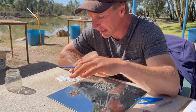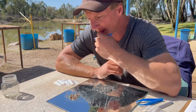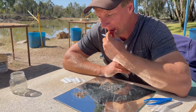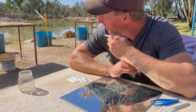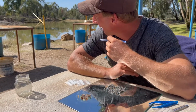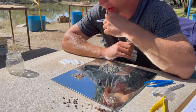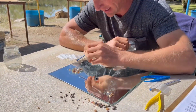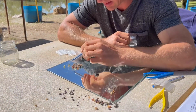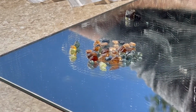It drops, but probably still worth if you were to buy that stone in a jewellery shop. Half carat yellow, golden yellow, probably around 400, 500 bucks, something like that. Incredible. And some of these here, because they're going to cut a bit bigger, they're probably going to be worth around that sort of similar figure.